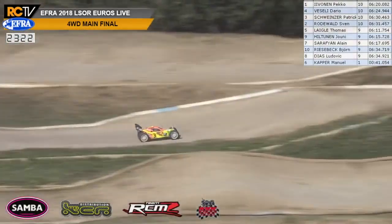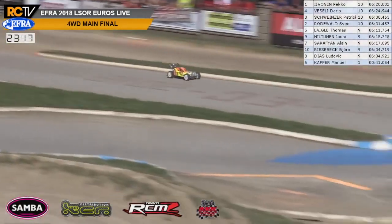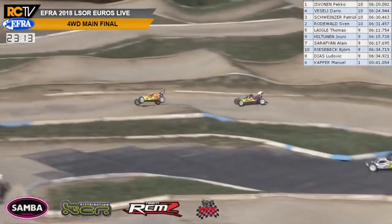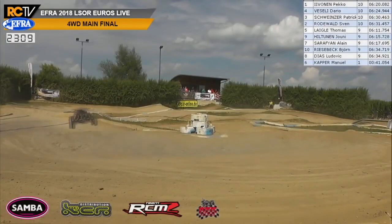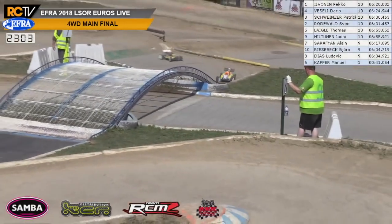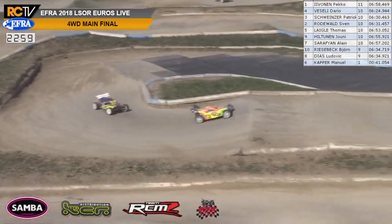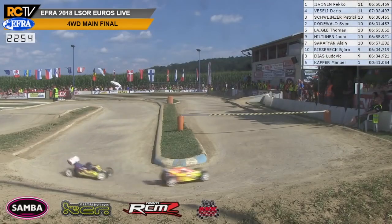Now Rodevald was by far the most consistent in qualifying. Not necessarily the fastest, which is why he was the top qualifier. The next question really is, what happens to him next? He's going up the inside. Oh, Schweitzer. This is the battle for third. First and second are away at the moment. They're both 4 wheels down.